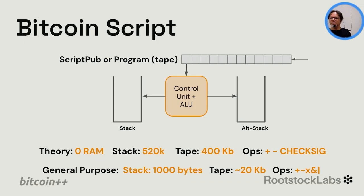And we have very limited instructions, like we can add, subtract, and check a signature. But if we want to use Bitcoin, as is today, as a general purpose computer, it turns out that the stack will finally be holding like 1,000 bytes, because you will be operating on bytes, and you only have 1,000 elements in the stack, so you're super restricted. And the tape, if you want to do multiplication and you have to implement that by hand, I mean, let's say you want to do a snark verification, which is full of multiplications, then it goes down to about 20 kilobytes of real instructions.